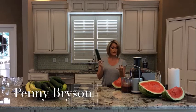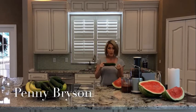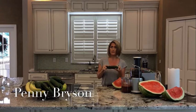Women love them. They say it's going to prevent or help with the prevention of ovarian, breast cancer, and uterine. Okay, that's women. Women love cucumbers, okay?